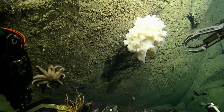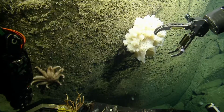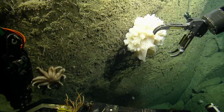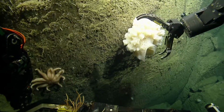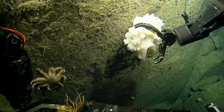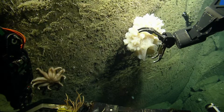So how would you like this haircut? Down the middle. Down the middle. Really what you could do. Sure thing. So maybe something along the lines of this lip here. Sure. Okay.